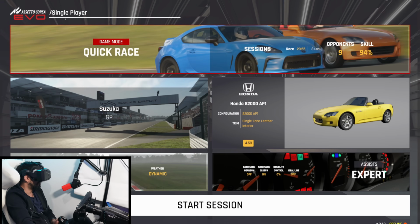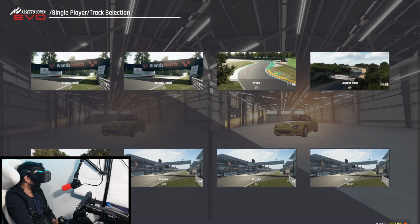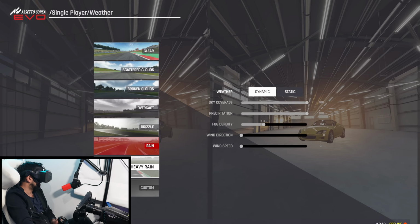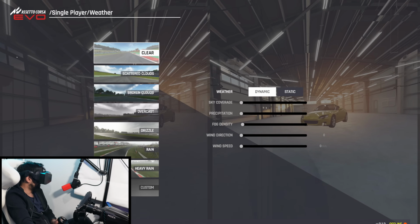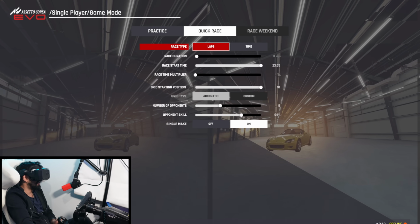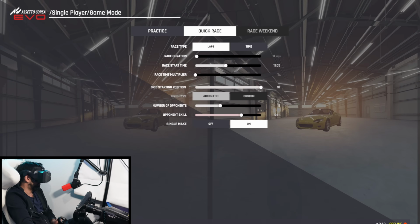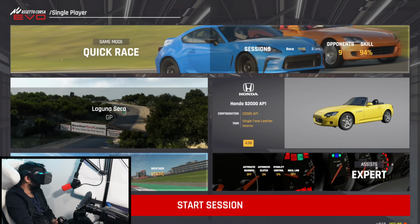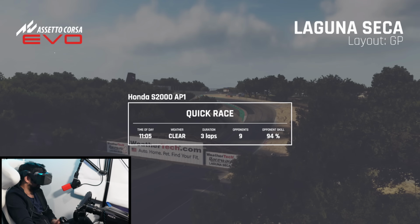So I'm going to go into drive. I'm going to go to Laguna Seca, I think that will be fun, and I want to do it in clear weather and in the daytime so we can really see as much as possible. So we're going to do it like that. Apply. So it's all pretty snappy through the menu settings. So I'm going to click Start Session now, and while I do that, I'm going to change.